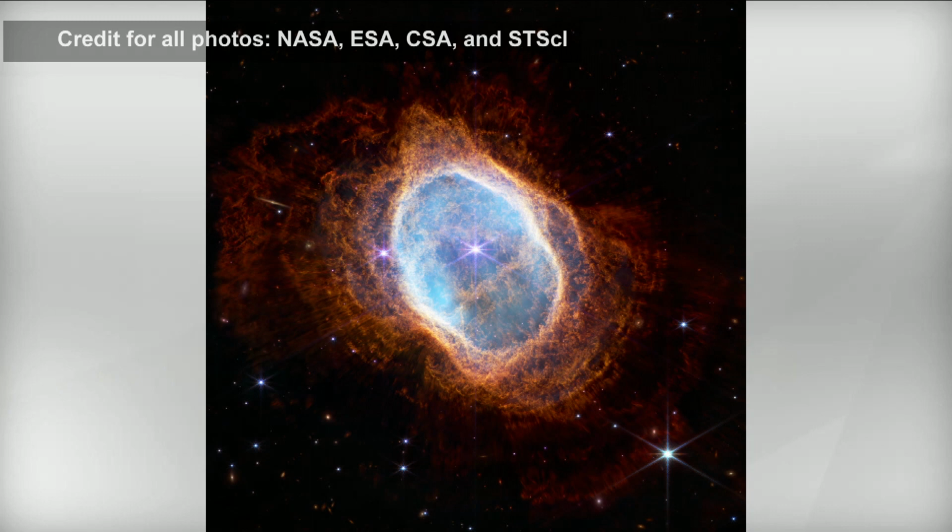So, fast forward 5 billion years from now, and that's what our sun is going to look like, roughly speaking. So with an image like this from JWST, we can get a sense of how a star dies, how it reaches the end of its life, and how it gets its material back out into space.